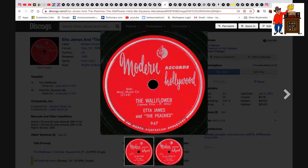Now, this is actually a response song to Hank Ballard and the Midnighters' 1954 version of Work With Me, Annie. So Work With Me, Annie came out a year earlier, and then her response song to that was Dance With Me, Henry. But this original record would have had it listed as Etta James and the Peaches and The Wallflower.